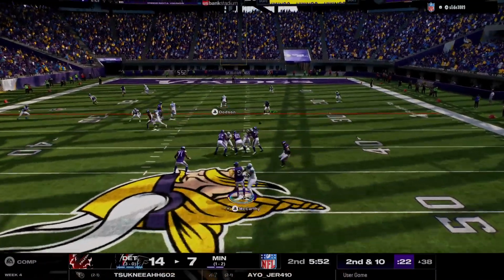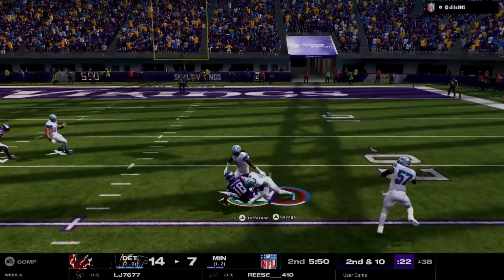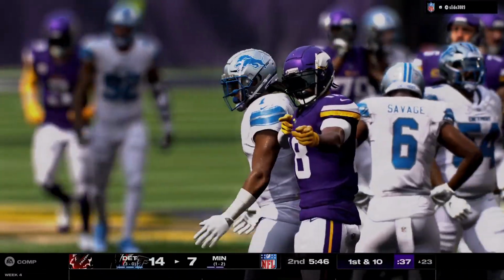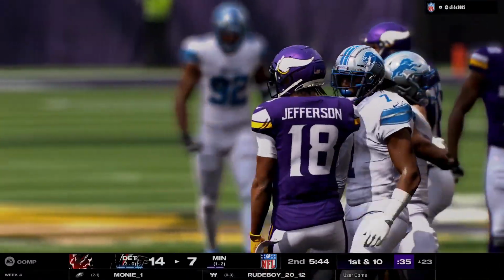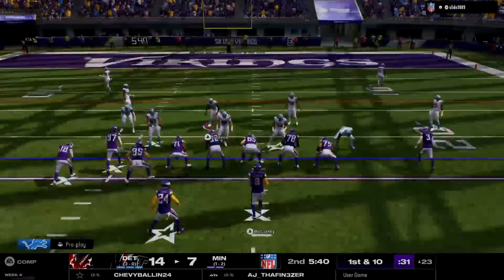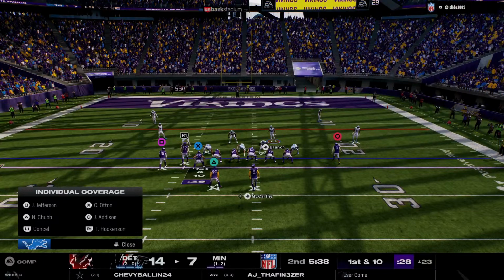Second and 10, McCarthy. Finds him over the middle. And he's going to be brought down at the 23-yard line. The end result there, 15 yards and a first. Sure seems like he knew exactly what he wanted, and he got it, going right where he wanted to with the ball off the snap.